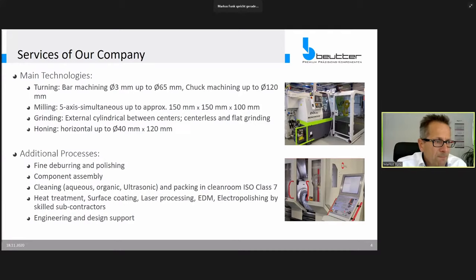In addition, we serve some processes like fine deburring and polishing, which is very important for the quality of the implants and products, as you will see later. We also do some assemblies, and we have a quite sophisticated cleaning and packing process. We are able to pack in a clean room, ISO class 7. We also offer support early in development for our customers in design and engineering, if they need or want this support.